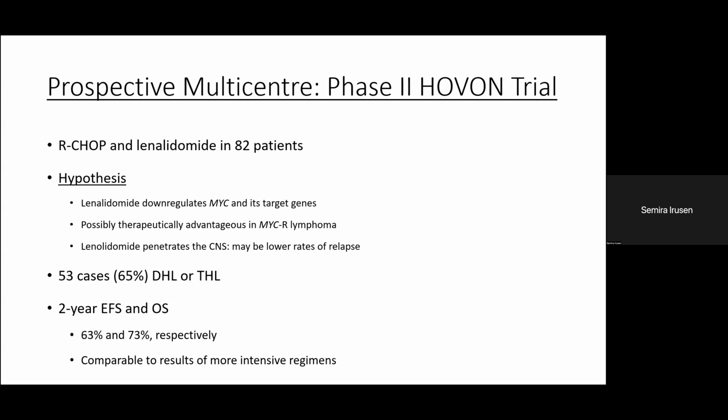Just to mention another prospective trial that was done, it's a phase 2 HOVON trial. They looked at adding lenalidomide to standard R-CHOP in 82 patients. The idea there, or rather the theory, is that lenalidomide regulates MYC and its target genes, so there might be an advantage in patients with rearranged lymphoma. Additionally, there is some penetration in the CNS, so possibly lower rates of CNS relapse.